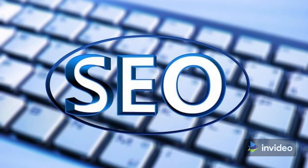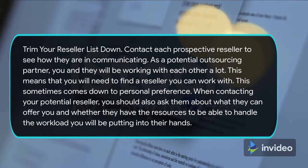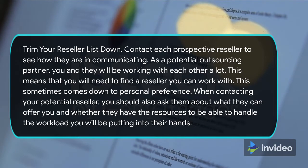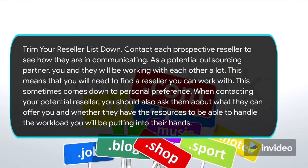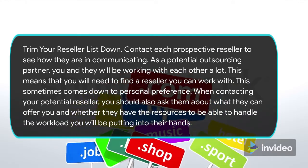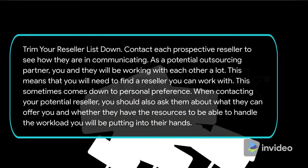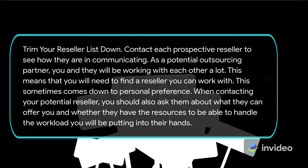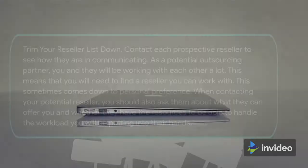Trim your reseller list down. Contact each prospective reseller to see how they are in communicating. As a potential outsourcing partner, you and they will be working with each other a lot. This means that you will need to find a reseller you can work with. This sometimes comes down to personal preference. When contacting your potential reseller, you should also ask them about what they can offer you and whether they have the resources to be able to handle the workload you will be putting into their hands.